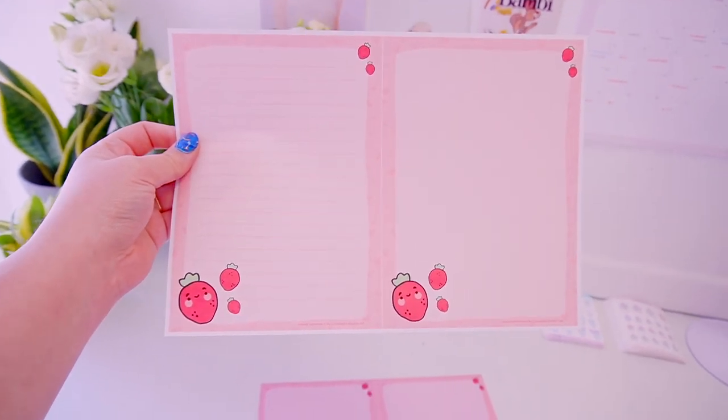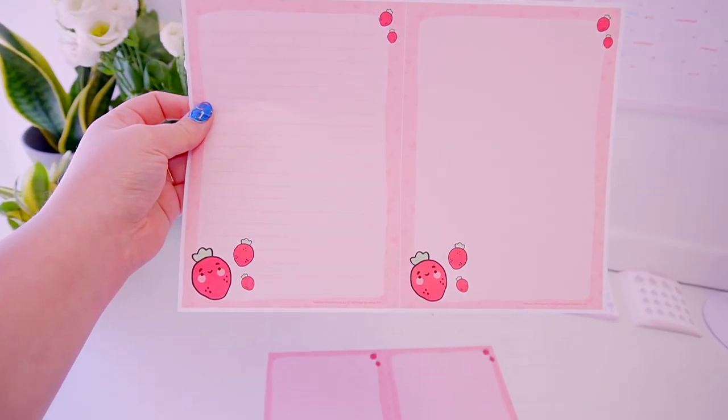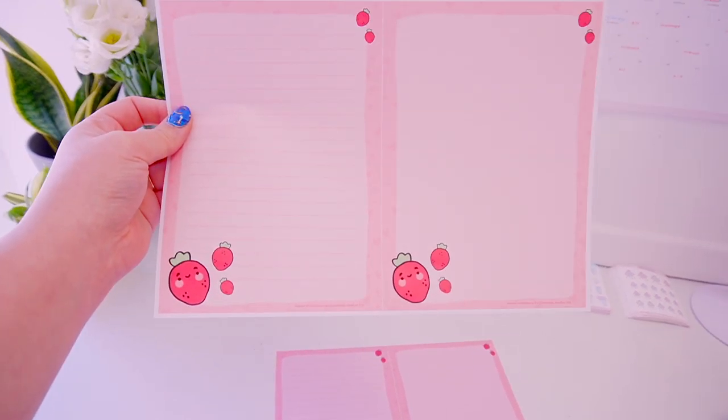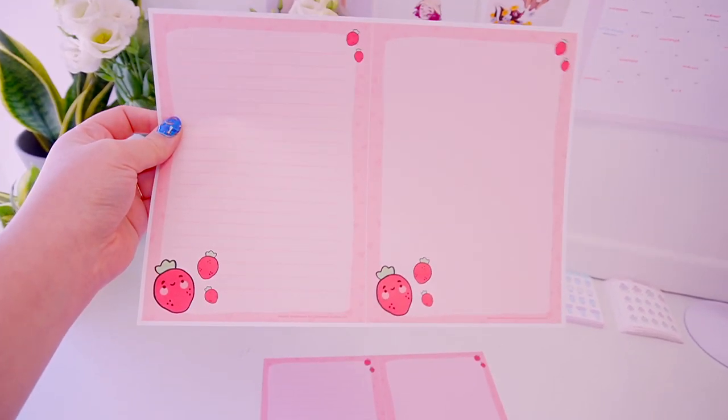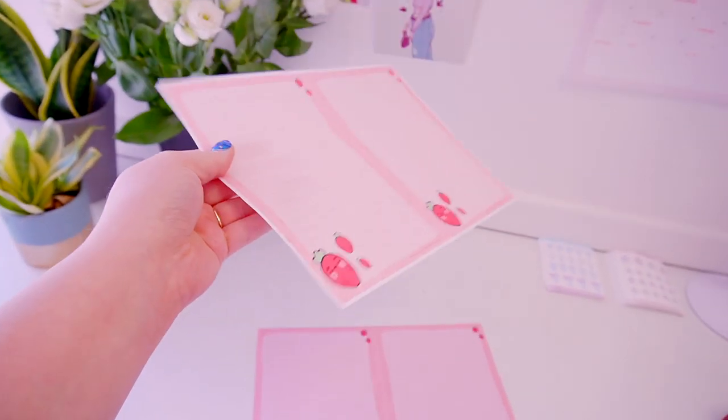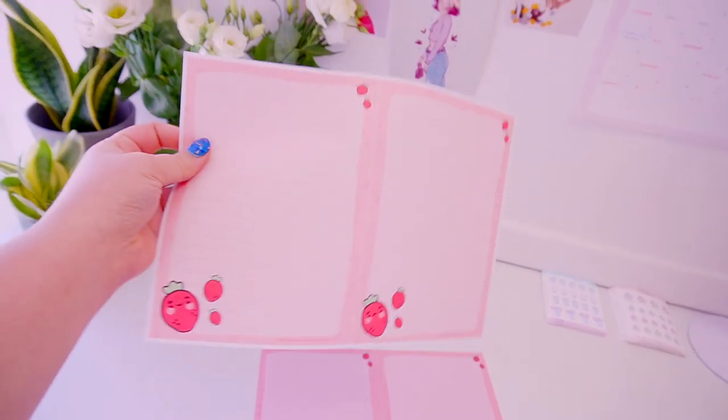And I'll also do digital ones as well, so you guys can download these and print them out at home, so you don't actually have to order a physical pad. But eventually I would like there to be a physical pad as well, so that you can actually buy the physical one from the store.